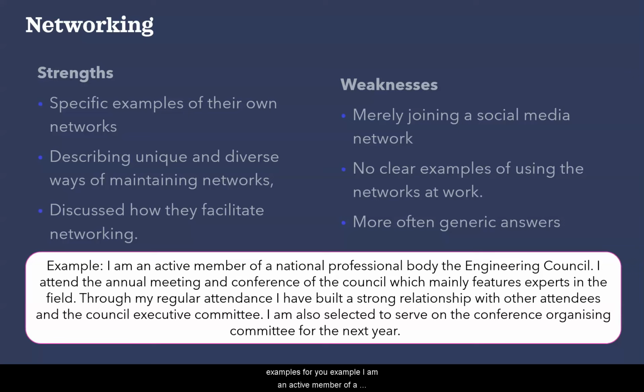So again, I have described an example for you here. I'm an active member of a national professional body, the Engineering Council. I attend the annual meeting and conference of the council, which mainly features experts in the field. Through my regular attendance, I have built a strong relationship with other attendees and the council executive committee. I'm also selected to serve on the conference organizing committee for the next year. So this is the practical example from your life. Given this, you have to articulate in this way.